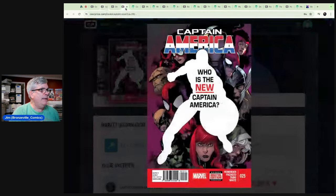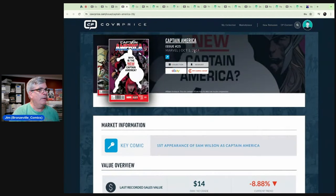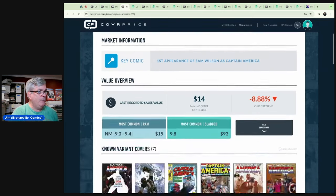Let's go to number 9 on the list. This is a book we haven't seen for a hot minute. This is Captain America number 25 from 2014. It's the first time that Sam Wilson becomes Captain America. And of course, this is one of more than one book on the list. There are other books on the list that are propelled onto this list because of the trailer for Captain America: Brave New World. I keep having to check myself because they changed the title from New World Order to Brave New World.